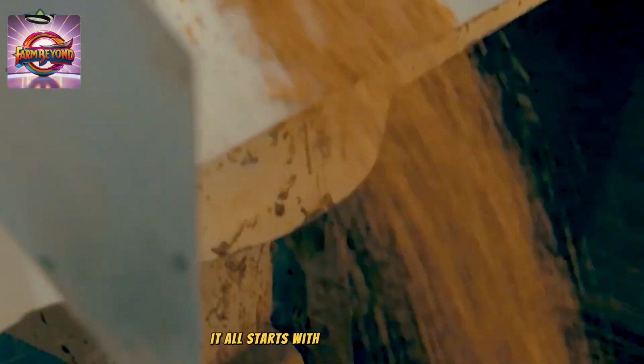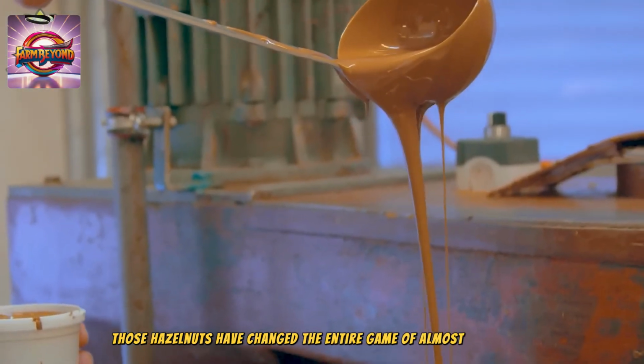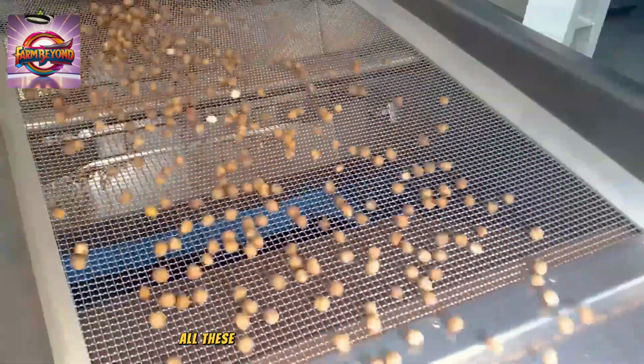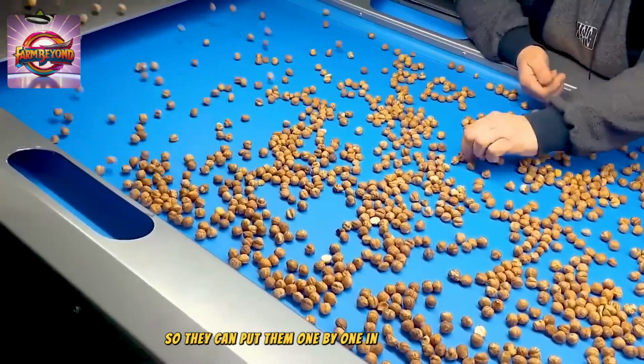It all starts with chocolate making, where we mix cocoa liquor with cocoa butter and sugar. This mixture is then refined to create a smooth texture. Those hazelnuts have changed the entire game. They are manually inspected so no ruined hazelnut can enter the Rocher realm. All these hazelnuts are kept aside so they can be put one by one in every chocolate.